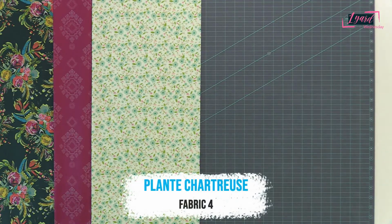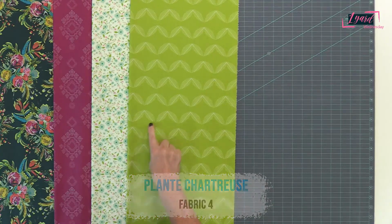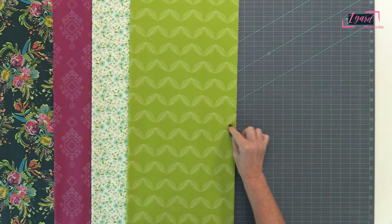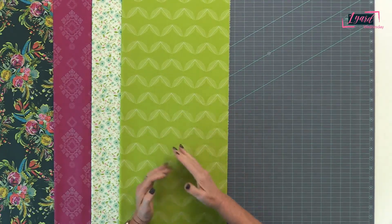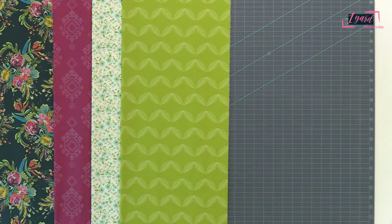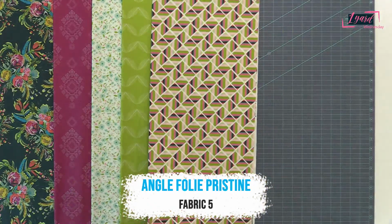Playing off of the leaves of that one, we have the next one, Plante Chartreuse. Beautiful chartreuse. This is a more geometric pattern, has a little bit of a crisscross going across with a little curve to it. Really cool pattern. This will be fun to cut either way, lengthwise, or cut it into blocks and use it. Lots of great ways to use it. I think it'd be great in bags as well. Next up, we have another really cool geometric print, Angle Foil Pristine.